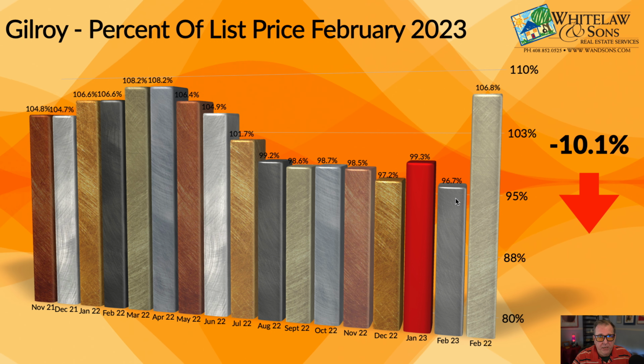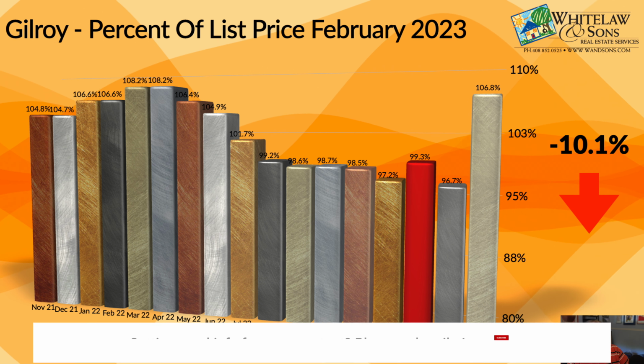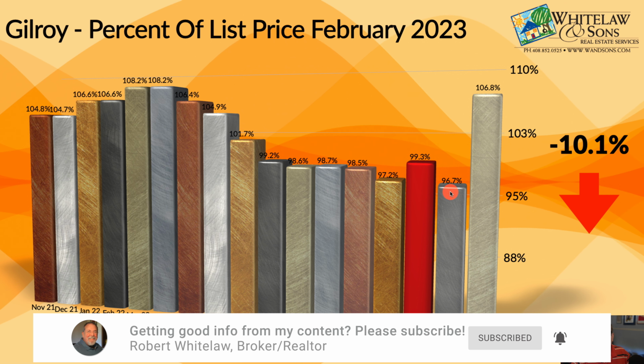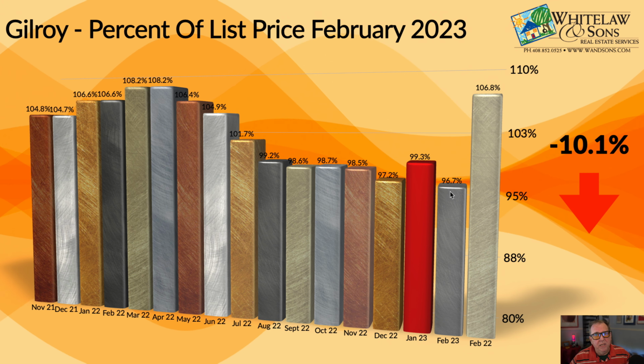So buyers in Gilroy were feeling empowered enough to come in with offers on homes that were about 3.3% below what the list price was. Last month, we had a little bit of a peak at 99.3. Again, these can sometimes get skewed relatively easily because of the small sample size, but the trend is pretty hard to miss. We are definitely in a downturn in terms of this number, and I think we're going to continue to see this be at this level or lower in the coming months. We may see things pick up a little bit as we get into April, May, June, but for right now, I think these numbers stay lower.